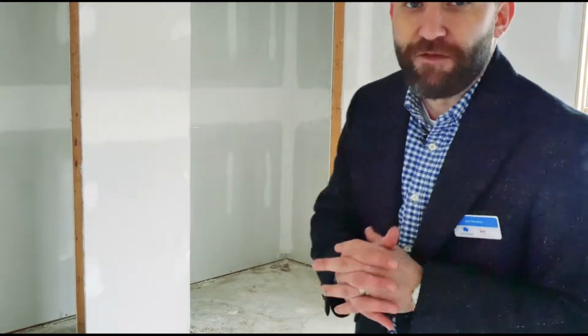So again, for this particular home on Tennessee Avenue, 4605, this is a $329,000 home, just under 2,000 square feet. It's a craftsman style home with James Hardie siding and wood windows.